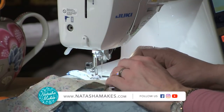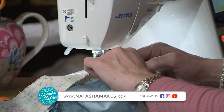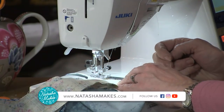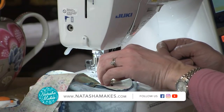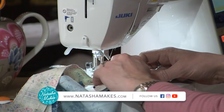up there. Right, so as I come around here, I'm going to make sure that the rest of the fabric is out of the way and I'm going to stitch up to that top point there. Take my pin out. Stitch, stitch, stitch, stitch, stitch.